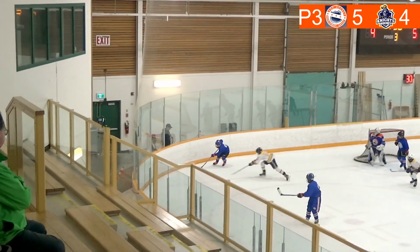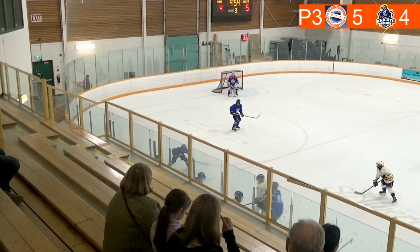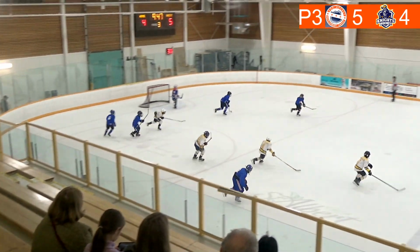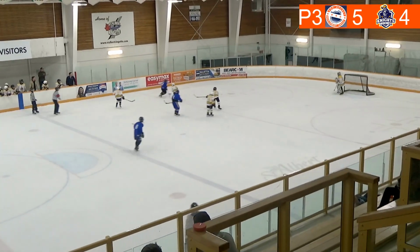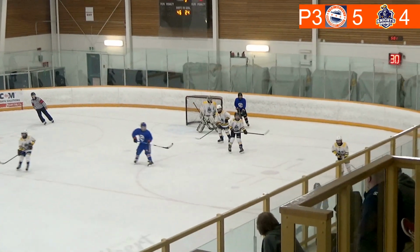Cleared away by Kaysen. Kaysen up the near side. Gets it to Easton. Easton has trouble getting out of the zone. Cycled back. Alberta Pro gets it back in their own zone. Number 3 far side up to number 11. Comes in the zone. Sorry, that's number 0 carrying the puck for Alberta Pro. That pass goes through the slot.